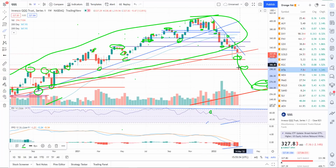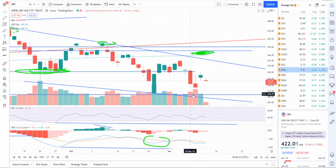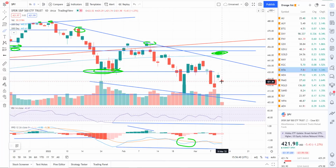That's where the probability would lie. If we fall back within this channel, the probability says we're going to go to the bottom of the channel. Okay, the S&P 500, there's not a whole lot going on in the S&P 500. I think the action really is in the tech sector right now, but if the tech sector starts to sell off, you should expect to see the broader market start to sell off as well.